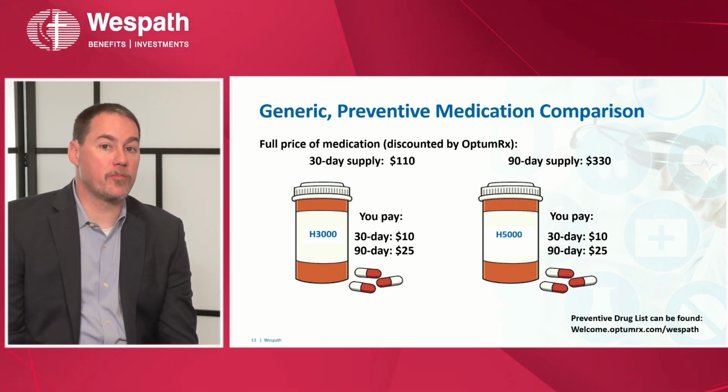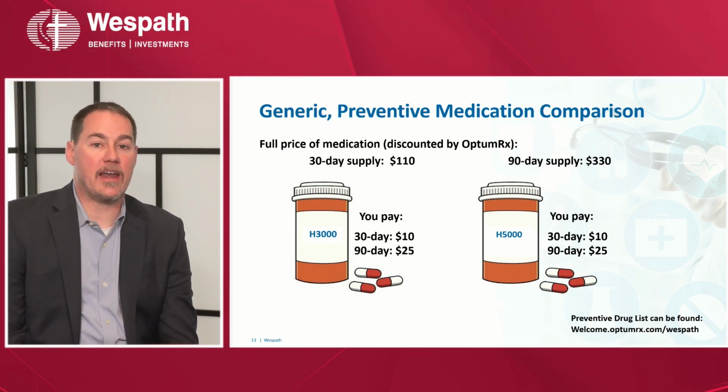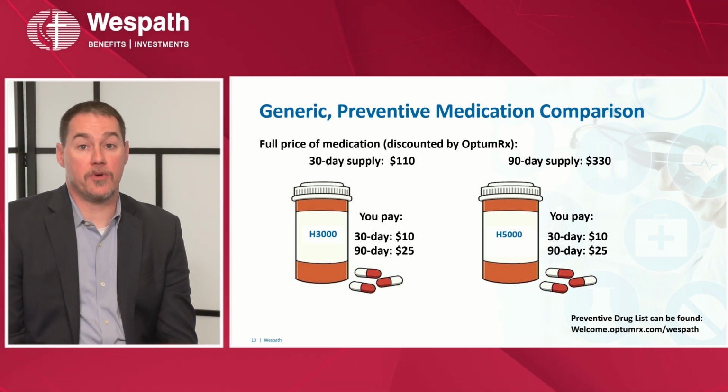To find out if your prescription drug is on the preventive drug list, you can go to welcome.optumrx.com/Westpath, or you can log into Benefits Access and visit the HealthFlex information, and you will find a link to it there.